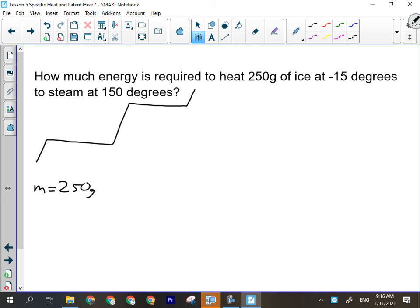Well, here's melting, here's boiling, and I know I didn't draw it to scale because the scale's not important. So this would be minus 15, this would be zero, this would be between zero and 100, this would be 100, and then this would be above 100, right? So I'm going into steam at 150 degrees, so I've got to do the whole curve here, basically. How many steps am I looking at? Five steps. There's three places where temperature changes, so three steps with E equals mc delta T, but there's also two state changes where temperature doesn't change.